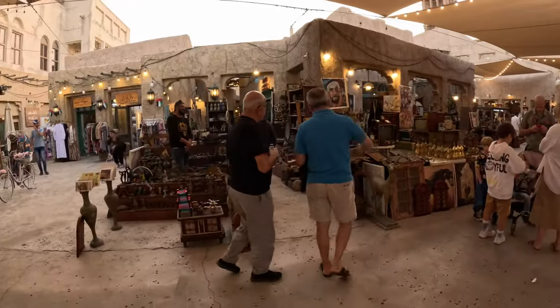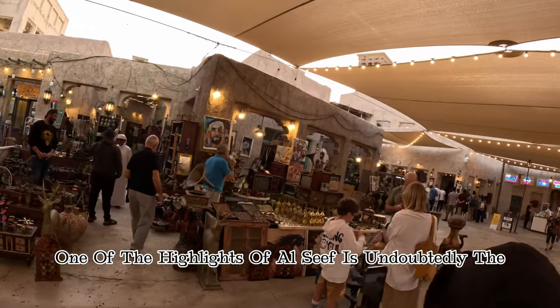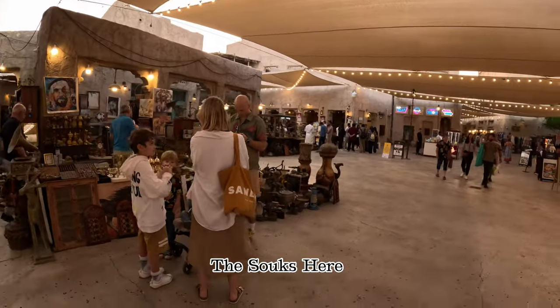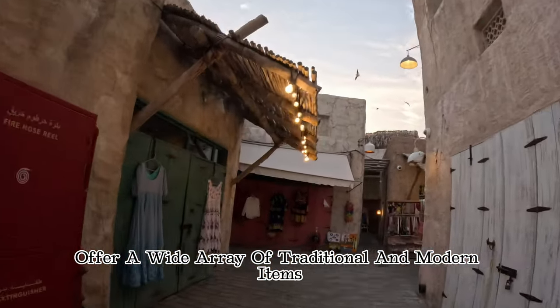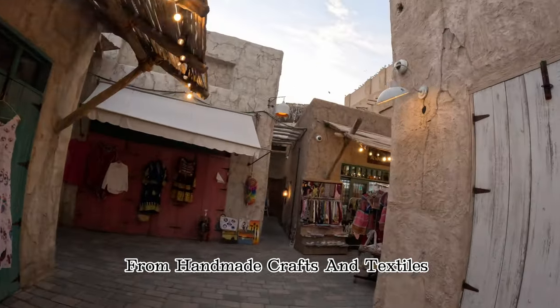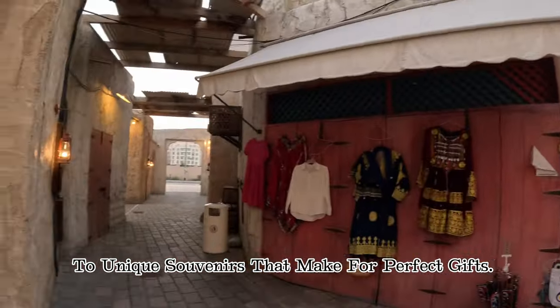One of the highlights of Seef is undoubtedly the shopping experience. The souk here offers a wide array of traditional and modern items, from handmade crafts and textiles to unique souvenirs that make for perfect gifts.